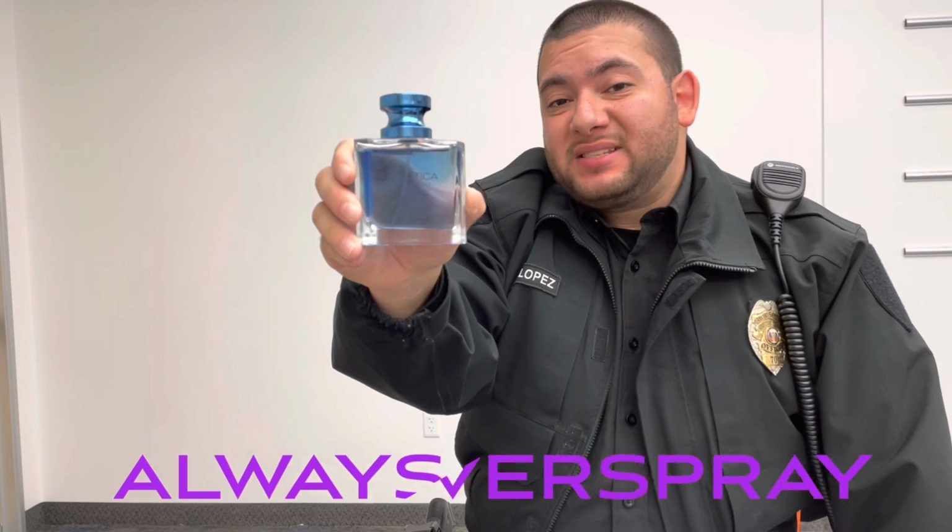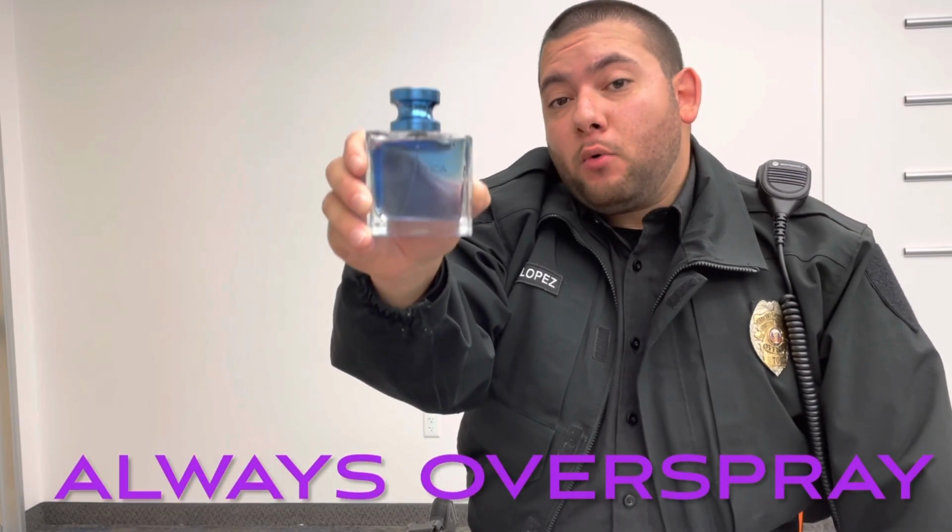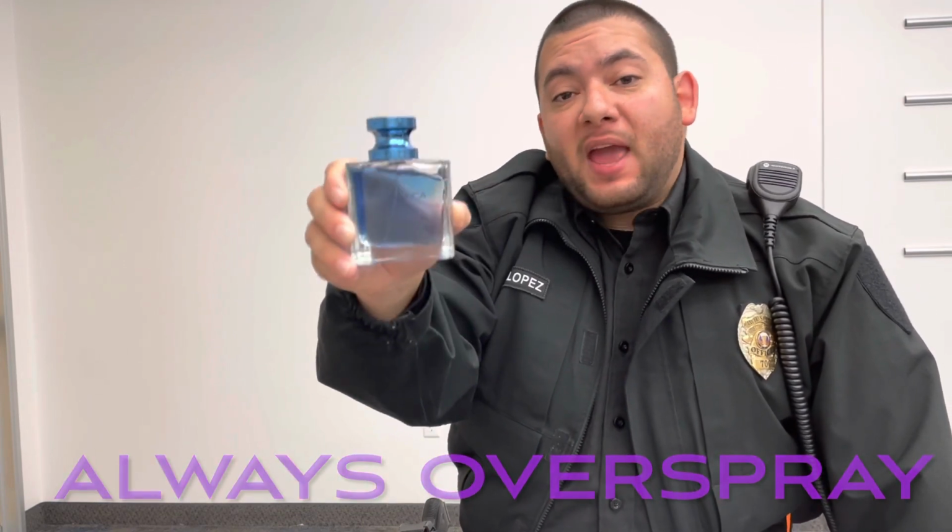The performance on this fragrance isn't the greatest, but it is still well worth picking up. Just overspray and you'll be fine.